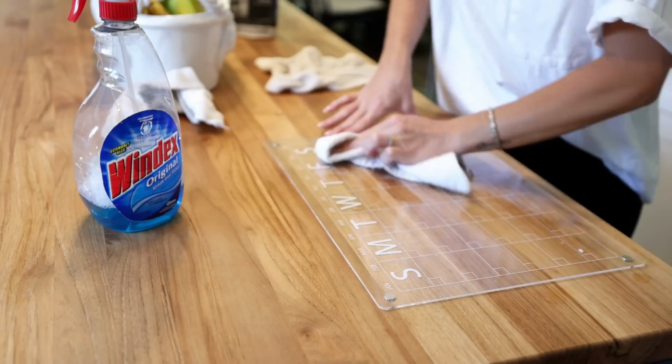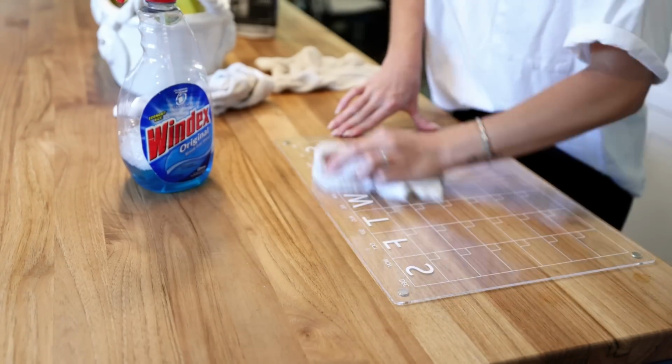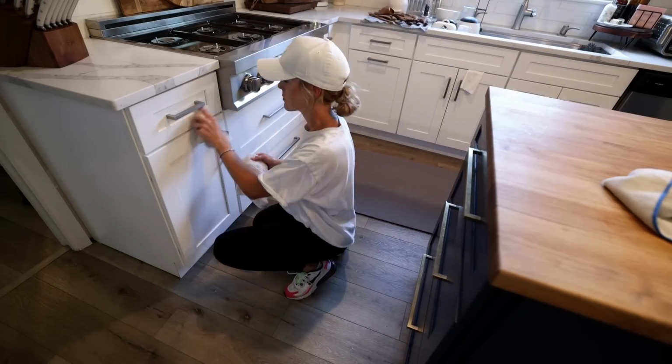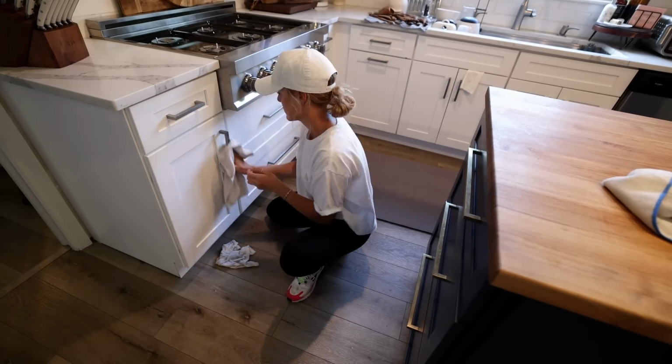Next, I'm going to wipe down my acrylic calendar that I keep on the fridge to keep track of main events for Sawyer and I. Many of you guys asked if I like it, and I really do. Then we're going to go in and start wiping down all the cabinets.